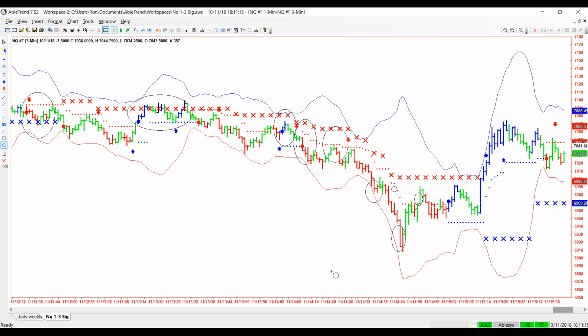Michael's asking if you take some clues from the 30-minute. I always have a 30-minute chart up at the same time. I like to see where the dots are, because prices normally hit the 30-minute dots and stop. But more importantly, I want to see how far the price is away from the dots.